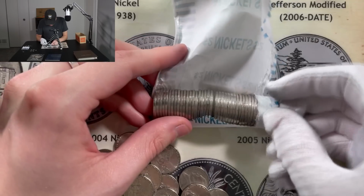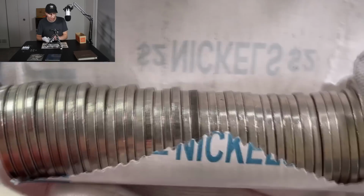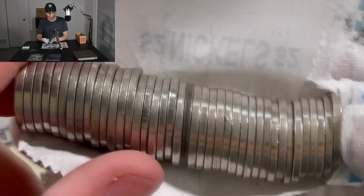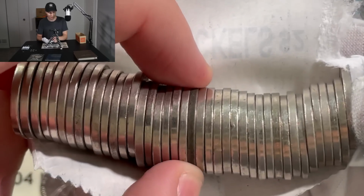Oh, I definitely like the color on that one. My gosh, guys, look at this. I think we may have a war nickel here. I think out of all of the coins that we have seen so far, this one is definitely the most likely, and we really need them. Let's see if we're going to get one, guys.